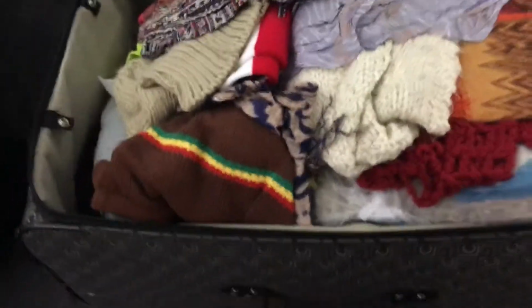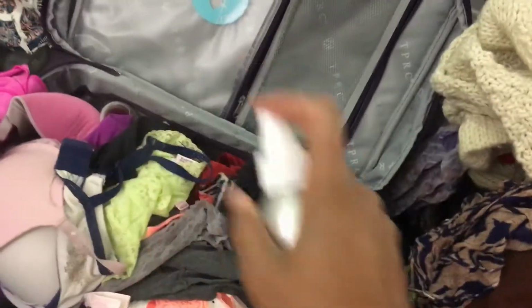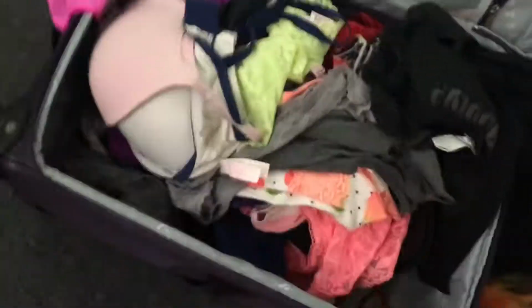The problem is I haven't touched this stuff in 2 months. It was in a car that was parked at a friend's house, and she lives in a wooded area. So I have to spray all of this stuff. This is the small suitcase that I found the spider in.